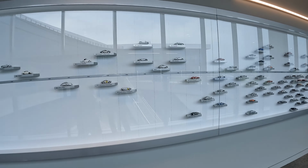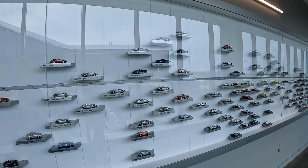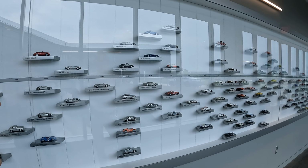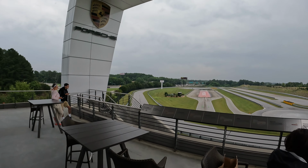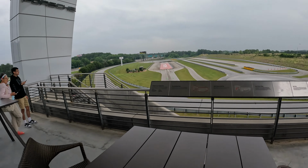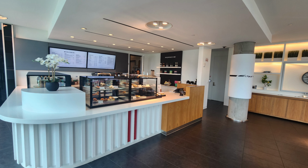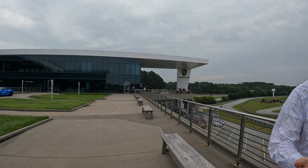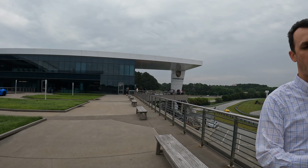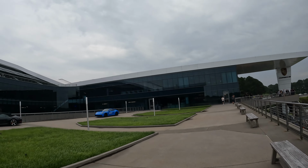But there, we have a model car wall that you can see through there, with just a chronology of road and race cars. The restaurant's up there, Restaurant 356. We have a corresponding restaurant in LA that's called Restaurant 917. Lower floor is the Porsche Cafe. Okay. So the restaurant you can book through Open Table. You just make a reservation, and then correspondingly at the gate you tell them, hey, I have a reservation for Restaurant 356, and then you go up and enjoy.